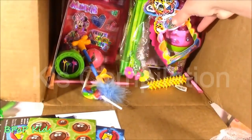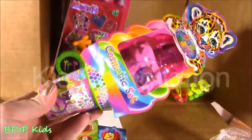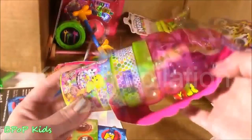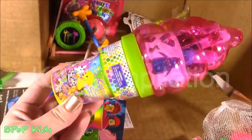But this, jackpot. This is totally what I used to have. Lisa Frank, little cosmetic set. Lisa Frank is the number one thing. I think my whole room used to be Lisa Frank. I have the stationery, I have the makeup, I think even my bedspread.